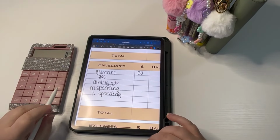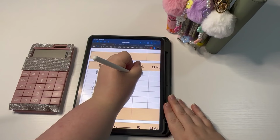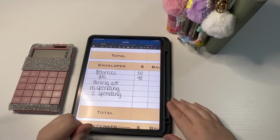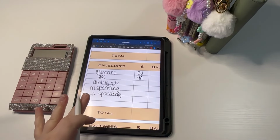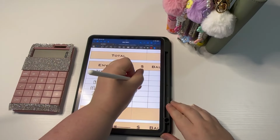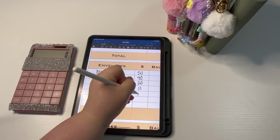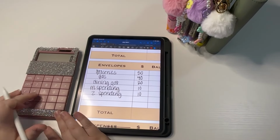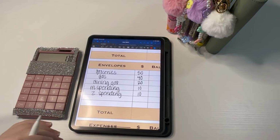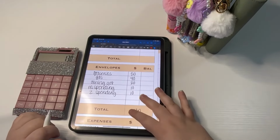For gas, I always at least need a tank, and I think Zach just filled up. So I'm gonna do maybe just $40 in this because I think I'm gonna be the only one needing gas this week. Dining out, I'm not eating out anymore, but Zach will sometimes like to get lunch from somewhere. So I'm just gonna go ahead and put maybe $20 into this so he can get lunch once or twice. And then for each of our spending, I'm gonna do $10 each. So a little light this week on our envelopes, but that's because we don't have much to work with. So that's gonna be $130 going into our cash envelopes.